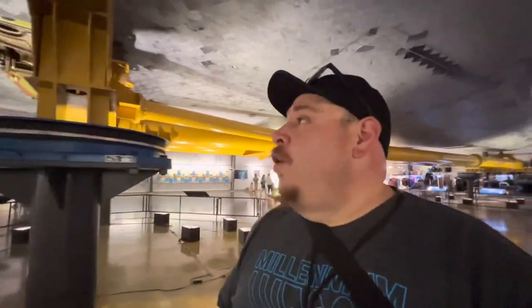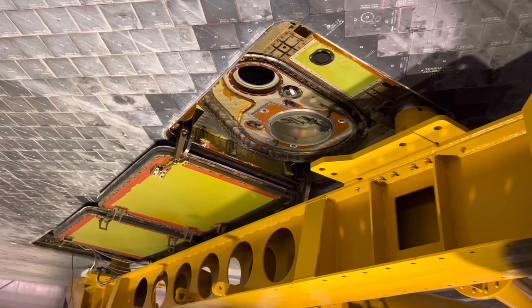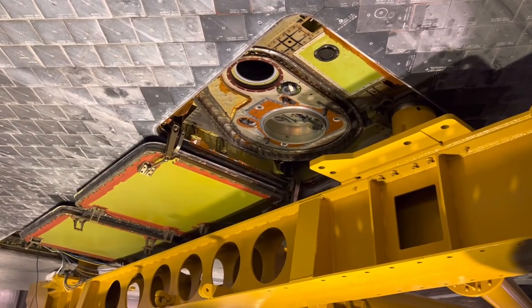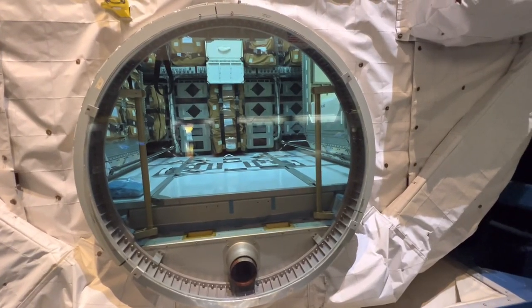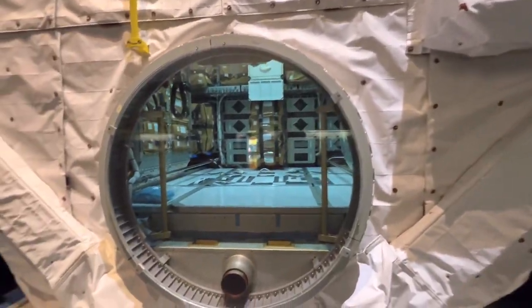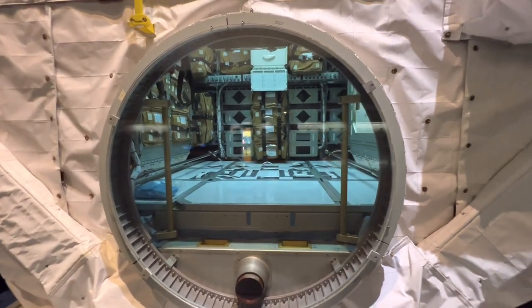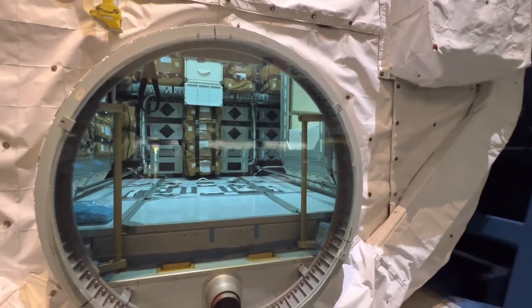But dude, this guy's huge. Look, I'm right under it, dude. Oh, look, what is that? I don't even know what that is. You see that? Is that where they hooked up with it for the fuel? I don't know. It's like little sleeping quarters in here. Space habitat. Some work done in there, I guess. I'm gonna pretend like I know what any of this stuff does.